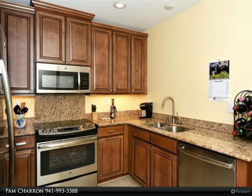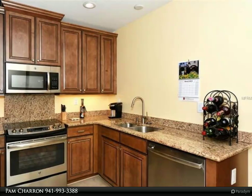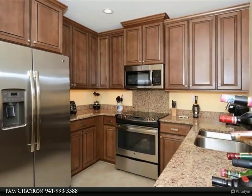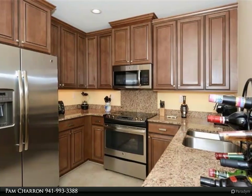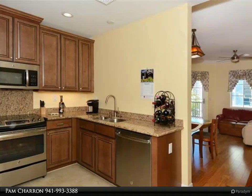The kitchen offers 42 wood cabinets with crown, under cabinet lighting and granite tops. The master has a nice-sized walk-in closet and en-suite bath. Soak in the city life below on your private terrace accessed from both the master suite or living room.